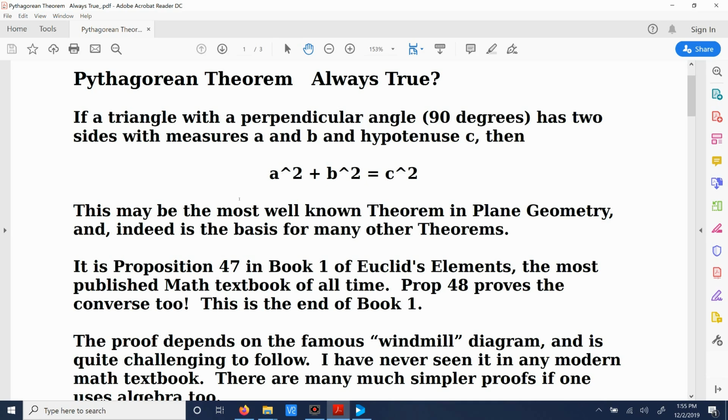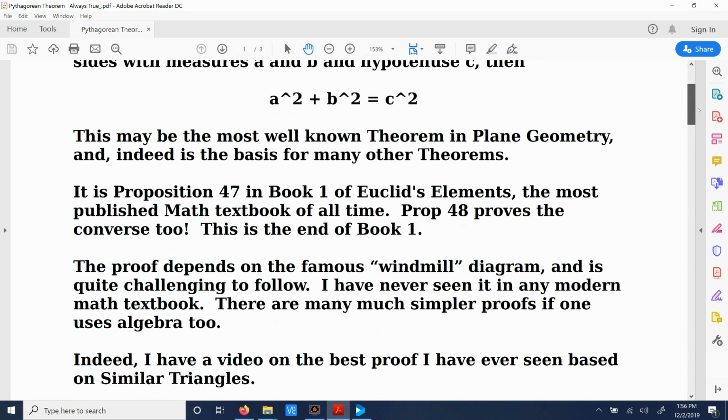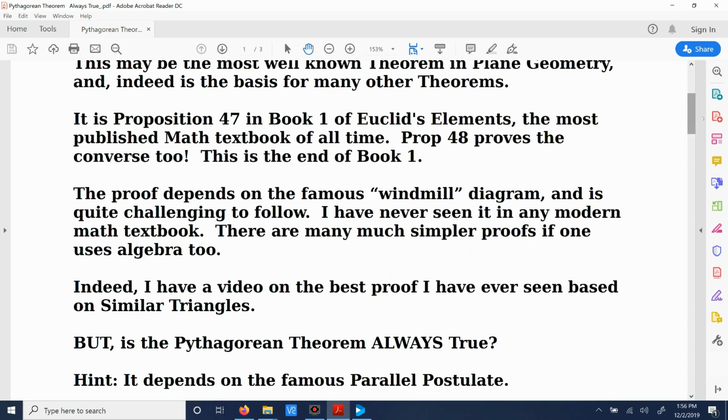Now that's the Pythagorean theorem that you learned. And I will tell you, it might be the most well-known theorem in plane geometry. Probably, if there's any one theorem that more people have heard about than any other, it's the Pythagorean theorem. And I'll tell you this, the Pythagorean theorem is the basis of many, many other theorems in geometry. It's an extremely important theorem, goes throughout math.